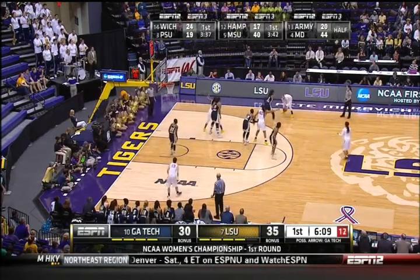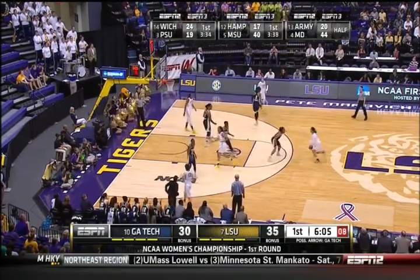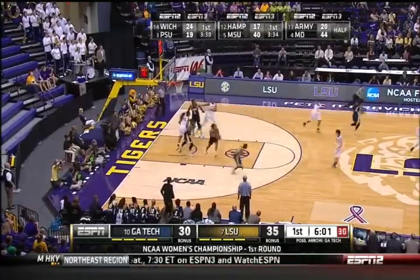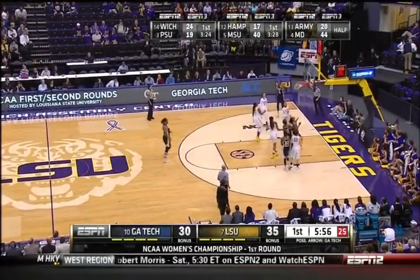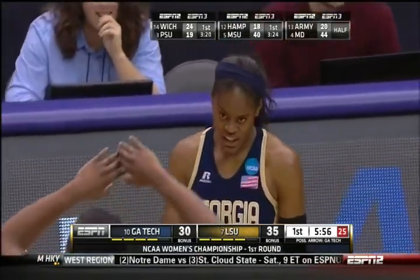Some frustrated faces for LSU in this offensive set, as Georgia Tech's defense has locked it down. Ballard off the bounce, in and out. May to Davis in the corner, draws contact, and gets the basket to fall. Are you kidding me? Wow.